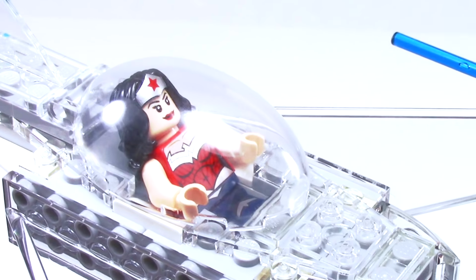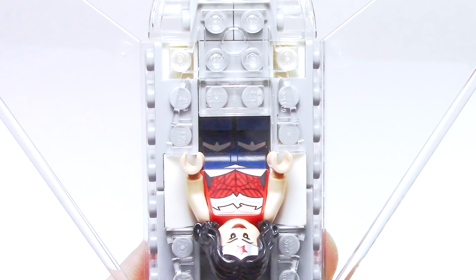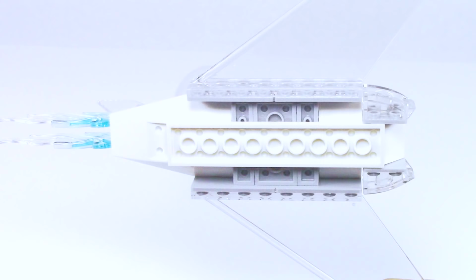Wonder Woman sits in the cockpit, and she can be removed by simply lifting up the canopy. One notable thing is that there's no steering wheel nor control panel. And here from the bottom, you can see that not every piece used in the invisible jet is a trans-clear. Some white and light gray are used.